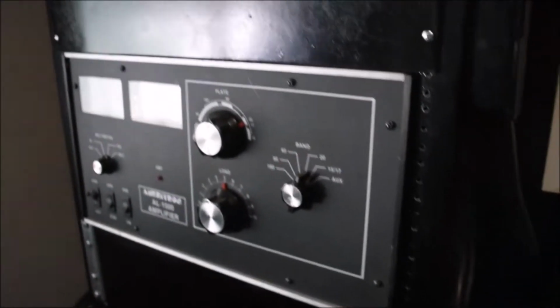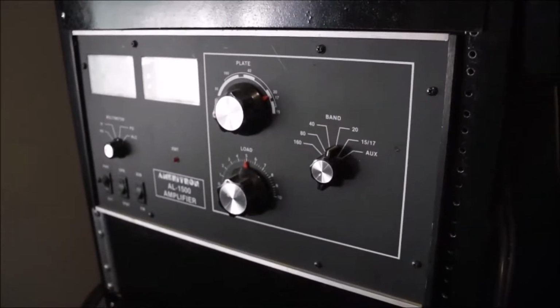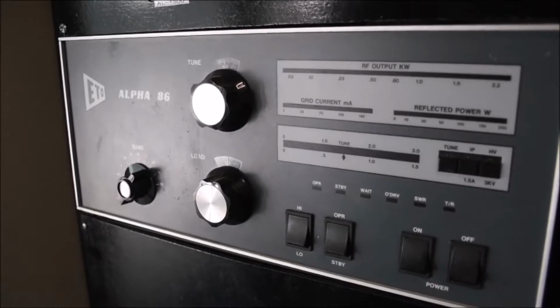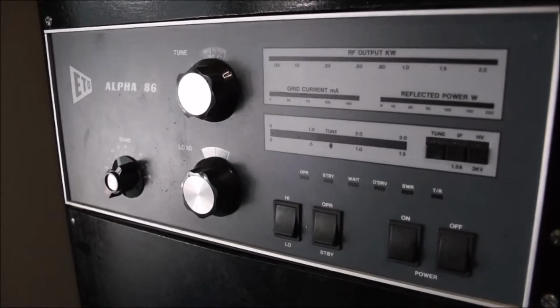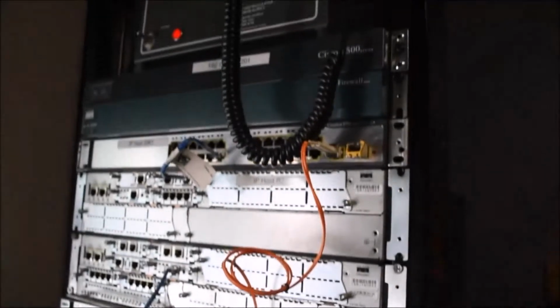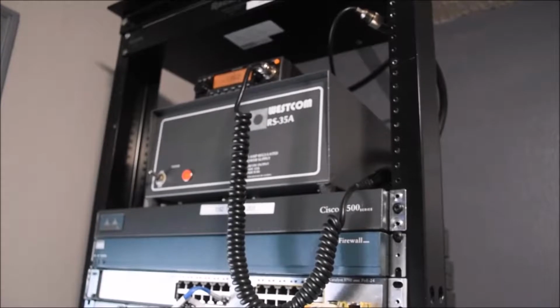Okay, over here, it's kind of hard to see, but I have an amplifier, an Ameritron AL1500, and above that I have the Alpha 86 amplifier. Of course I don't use them both at the same time, but I use the Alpha most of the time these days. It's my newest one. I bought it from a friend. Above that are some various internet connection devices, and above that is a 2-meter setup with a power supply that I use for local 2-meter communications.